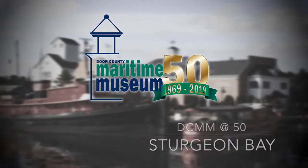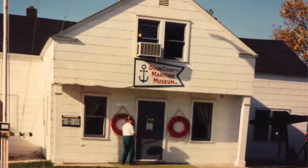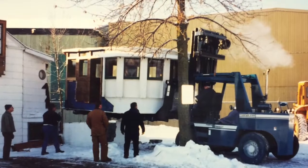We affectionately call it the Old Museum. It was located adjacent to Sunset Park and Bay Shipbuilding Company. It was a two-story, 2,000 square foot building, and attached to the building was the pilot house from the steamship Elba, which is now at the current museum.